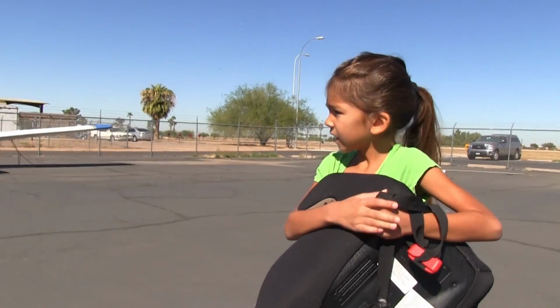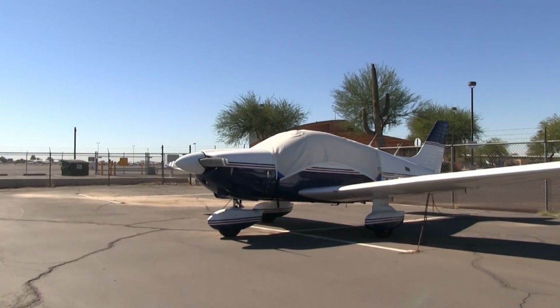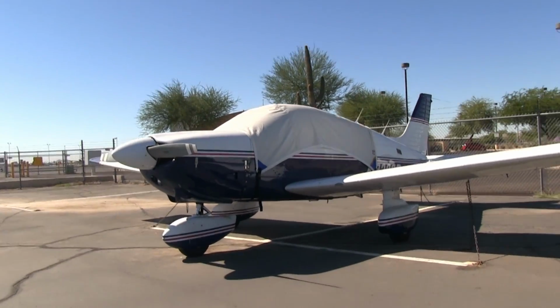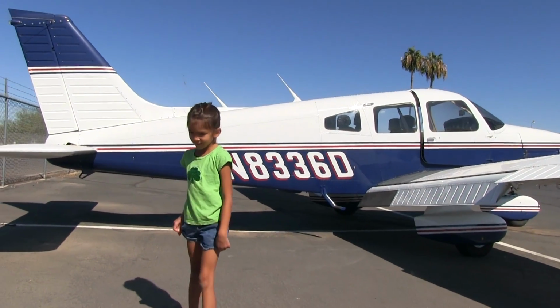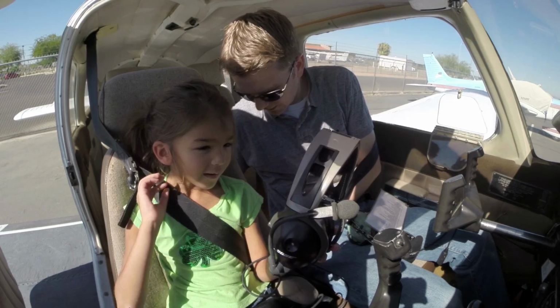Which plane do you think we get? I don't know. It's that one over there. It's the blue one. Little dog. The dark blue one. You excited? Yeah. All right.